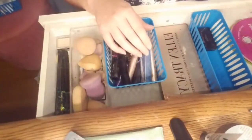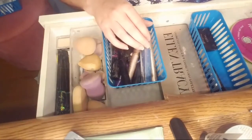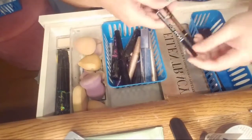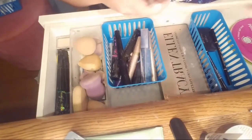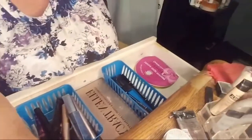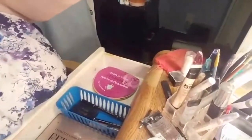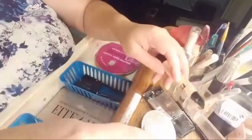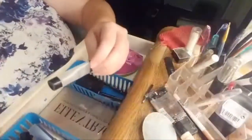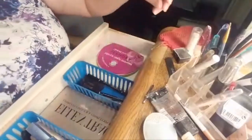So, L'Oreal. Tattoo. My micro pens. That is a liner. There, let's move the camera up so you can see what I'm going through right now. So it is a concealer, so that'll stay. I'm just going to take this all out. Some more primer. We'll throw that in the primer bin.